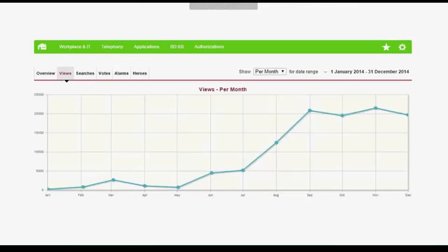Again, based on what's happening within the environment, we can see that at times there may be a spike in calls. Maybe, again, it's due to a product release or just a change within the environment. And you're able to track those metrics very, very easily within ComAround Zero.